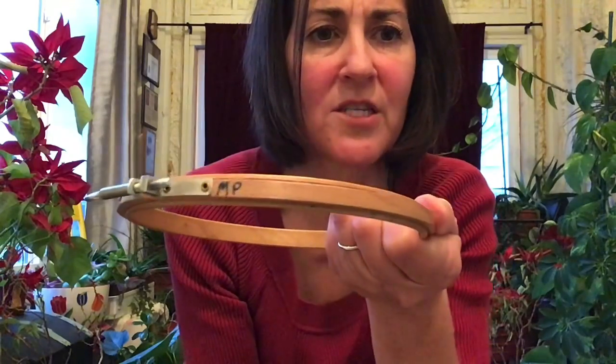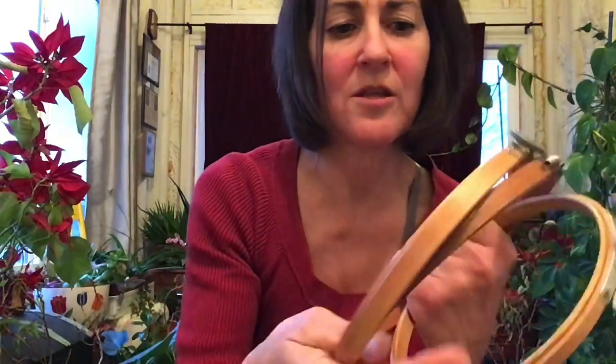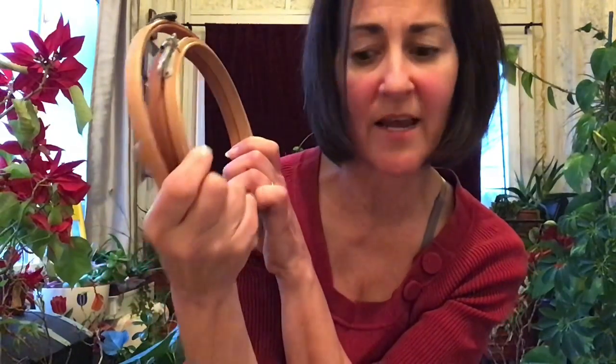And it's a little bit smaller on the outside than the inside. All of them work well. I enjoy all of them. I usually use these two sizes of hoops. Once in a while I use a smaller hoop, but one of my passions is antique embroidery hoops.